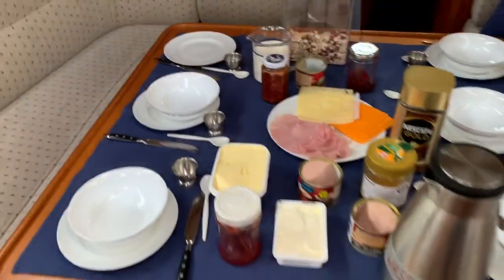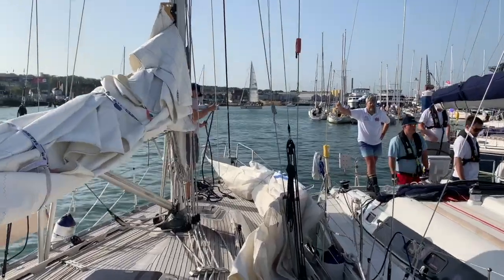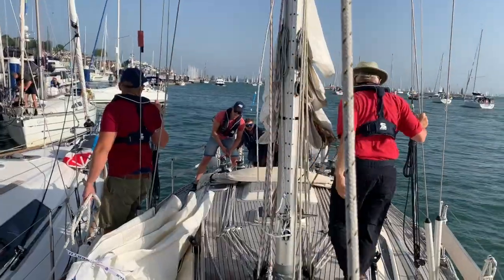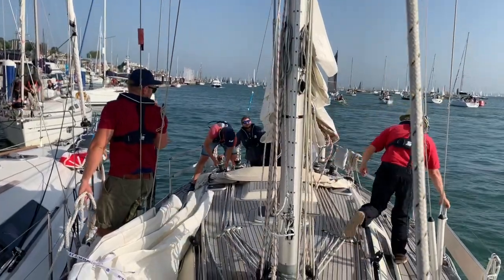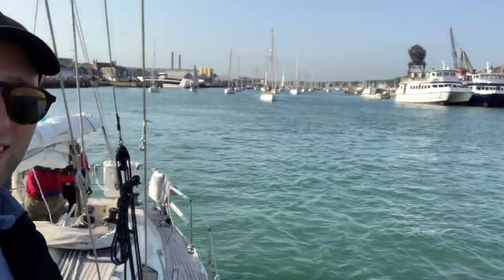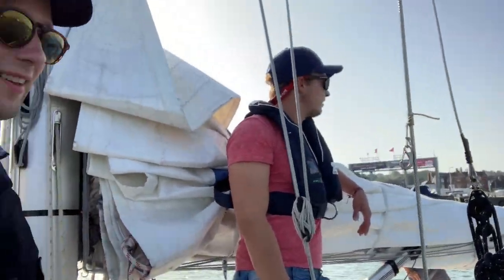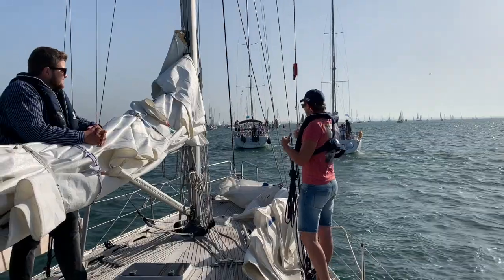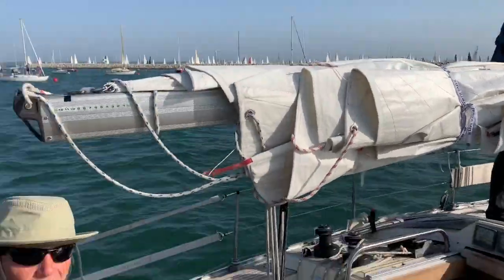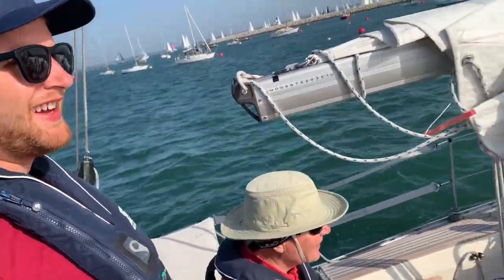The morning of the race, we had a German style breakfast and we were all really excited to get cracking. Calm before the storm. This is us heading out to the start line with about 20 minutes to go. How's everyone feeling? Could be better, yeah. It's race day, guys.